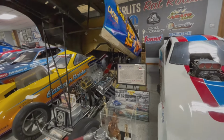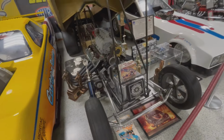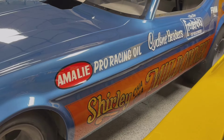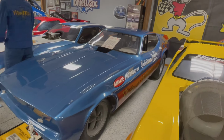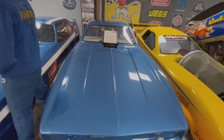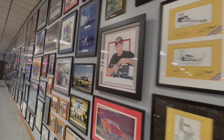Beautiful paint. It's an early Vega 73, 74. Funny car. Yeah, I watched this car race several times on TV and movies. Shirley Muldowney had a brief time doing funny cars. It's not what she's known for, but this is a good looking funny car. Awesome paint. You think you got wall art at your little man cave in your little garage? Yeah, right. All the cars, all the years, all the people.